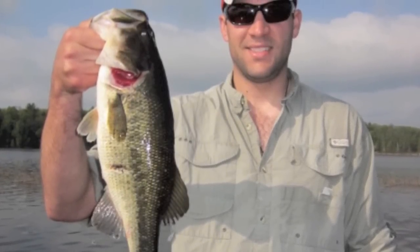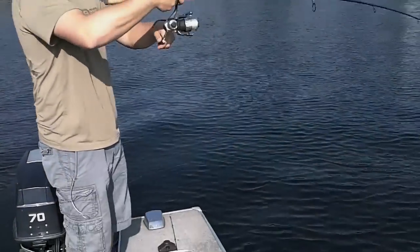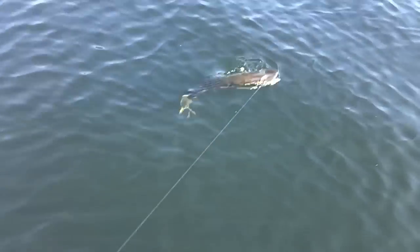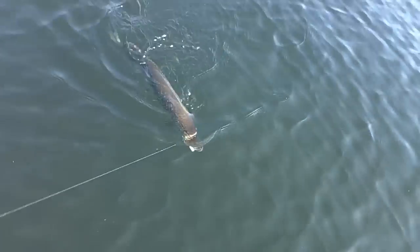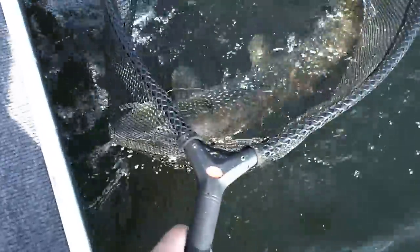Now, we don't always just catch bass on Real Good Fishin' Buddies. Check out this angry pike that we picked up on Lake Orion, from a dam. That's a decent sized pike. It's probably 30. Maybe a little bigger. There you go. Test the limits of our net.